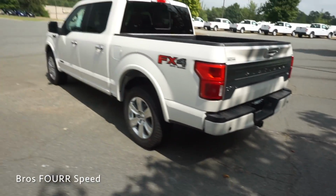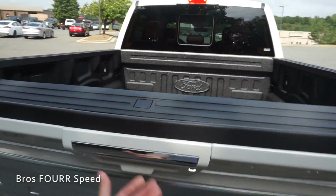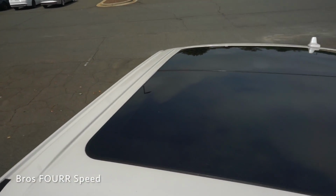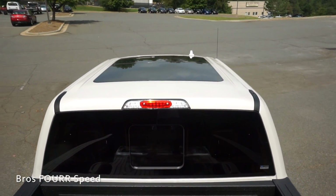This is all aluminum construction for all the body panels of the truck, which makes it extremely rigid and a very lightweight truck compared to using steel body panels. And then we'll open it one last time and then take a look at the roof of the truck. This one does have the optional full panoramic sunroof. Once we're inside you'll get a better look at this, but that is probably the nicest feature in a truck like this. You have so much visibility and it looks really cool on the top.